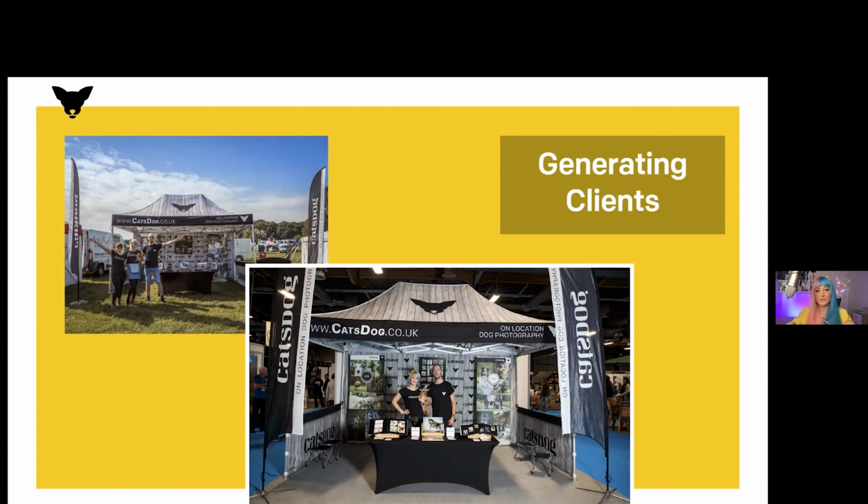So now when we have a show offer, we include £50 wall art credit as opposed to an actual image, so that they know they've got a chunk of money to put towards something. So they know that there's going to be an investment further down the line when they come to view their photographs.